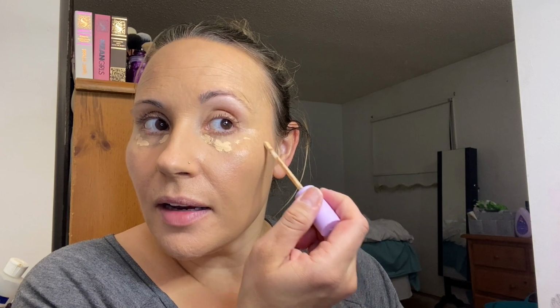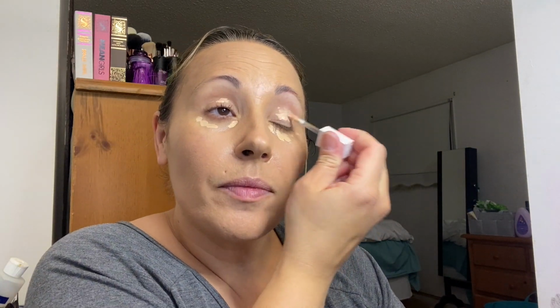Next is concealer. So I'm using my Tower 8 Serum Concealer. I believe it's shade 7.5, but I can't remember. It's a light medium neutral color. So I apply it underneath my eyes, a tad on my dark spot here that still isn't covered up, around my nose because I have some dark spots, and then I use my Rare Beauty eye primer. This is Always an Optimist eye primer.